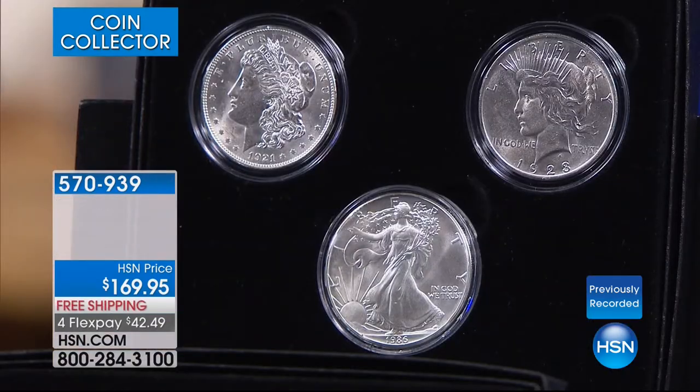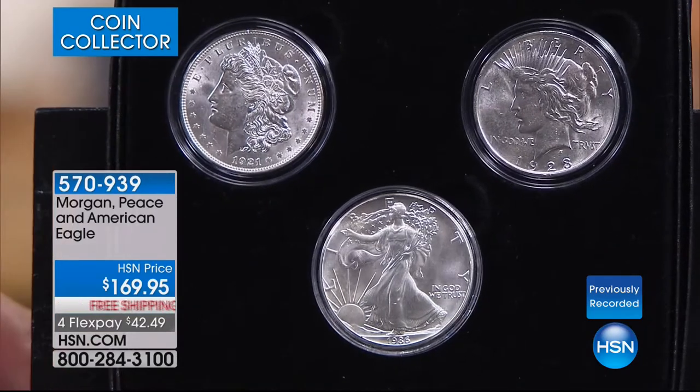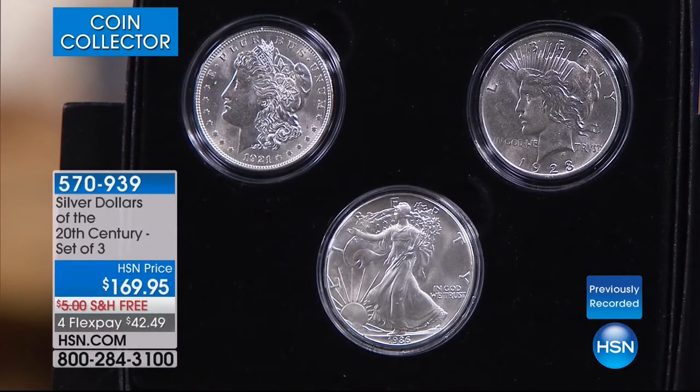We're going to move right into our silver dollars. This is a three-piece set from the 20th century. It's a trio, so you're going to get three of them: your Morgan, your Peace, and your American Eagle silver dollars. At $169.95, we've got free shipping, and four flexible payments of $42.49.